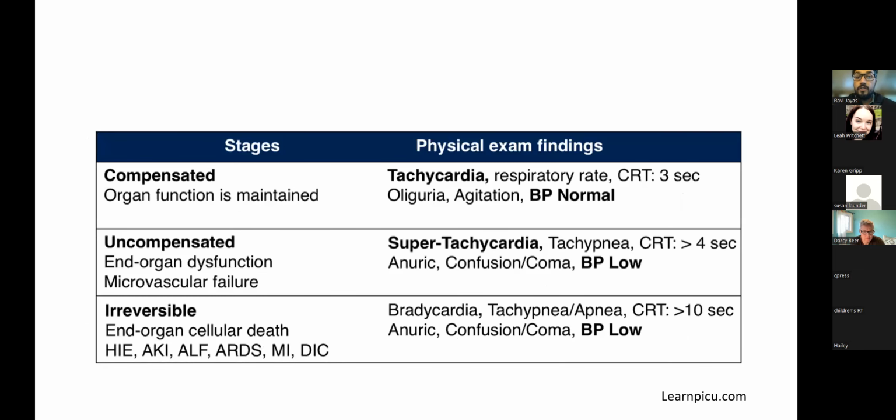We touched briefly on the compensated and uncompensated states. Some of this is from learnpicu.com, just because I find their summaries are actually pretty nice from a resident perspective. Compensated, where your organ function is maintained, although you may have some physiologic changes such as tachycardia. You may have variations in your respiratory rate, but typically it's within the normal realm. Cap refill should be reasonable, and you might get some oliguria and agitation, but overall, as Leo was mentioning, your BP remains normal.